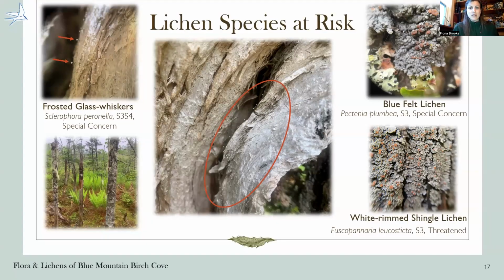All right, lichens. Lichen species at risk. These 3 species are all listed species. Frosted glass whiskers we found in 2 different locations in the Blue Mountain Birch Cove area. It's a pretty cryptic little lichen. It's a stubble lichen, calicioid, and it only grows on the exposed heartwood of hardwood trees, deciduous trees, typically maples, sometimes yellow birch as well. The 2 host trees that we found in Blue Mountain Birch Cove were both red maples. I've got it circled in red in the center there, and it's called stubble lichen for a reason. It really does look like stubbles of hair with sort of white snow on top of it. And up in the left-hand corner with the 2 red arrows, that's pointing at 2 stubbles that you can see.